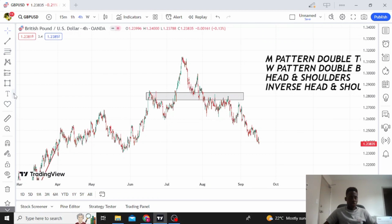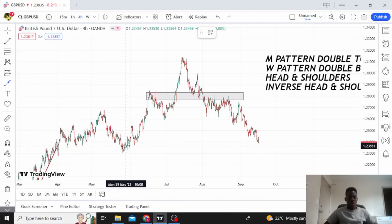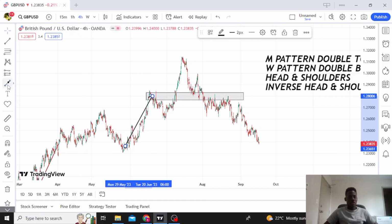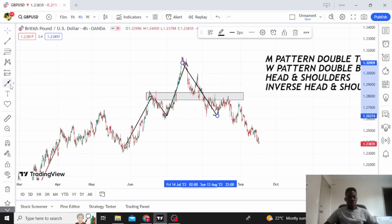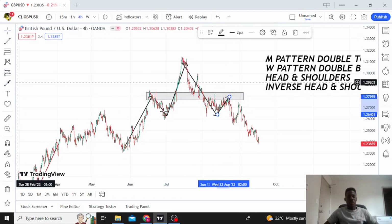Let me use my arrow to demonstrate and show you how it is. No, that's not what I want. Yep, you see, price went here. Price came down. Yeah, the price finally went up like this. Dropped. We tested this resistance, former resistance.